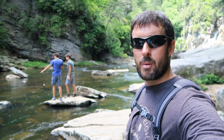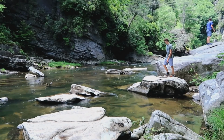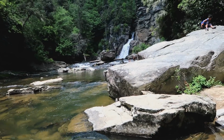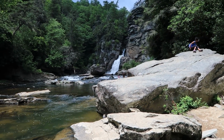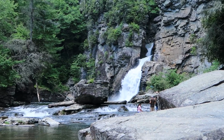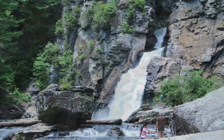We have finally made it down to the Linville River. It's absolutely gorgeous. This is what my boys were wanting to do: some rock jumping, rock hopping. Look at that. Beautiful.